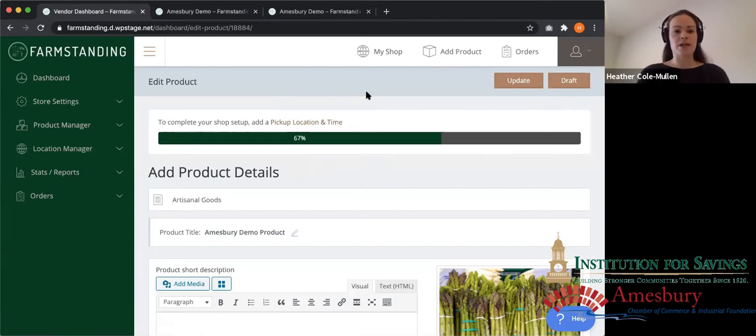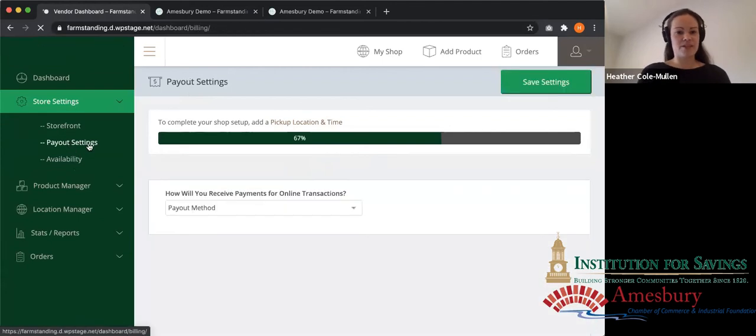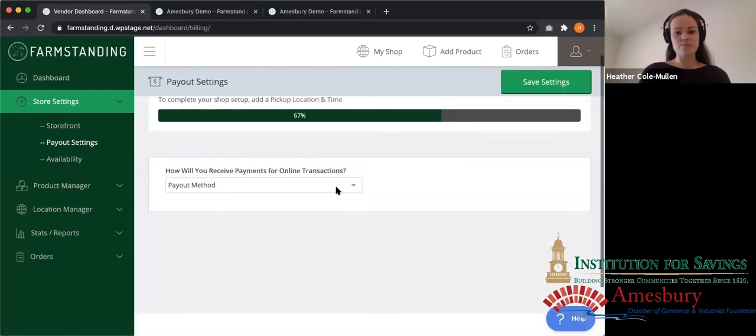And then once you're part of the marketplace, the market's pickup is going to apply automatically to your shop. So you don't need to do anything else after that in terms of setup, except to make sure that you can get paid. So this is the final setup step: doing the payout settings.